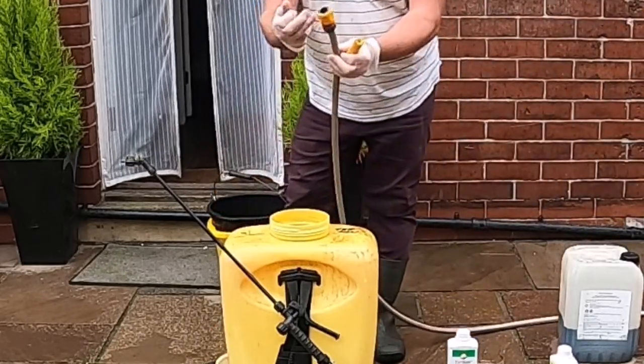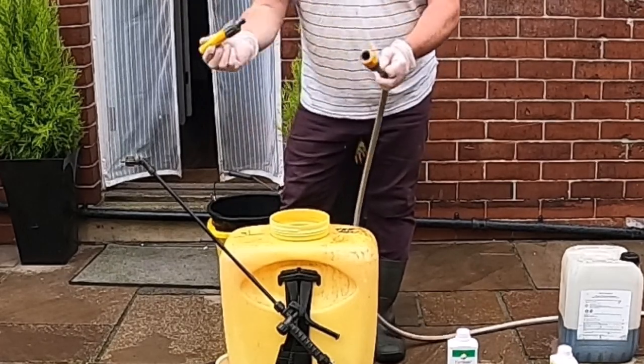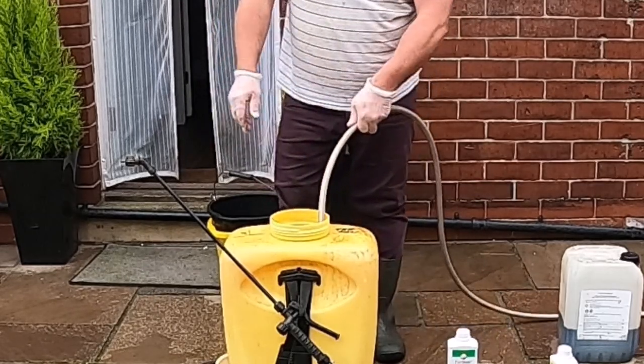If you get one of these hose locks with the red end on, it will stop the water spurting out. It's really handy for this. You just get it where you want it, pop it on, and let's get 7 litres in.